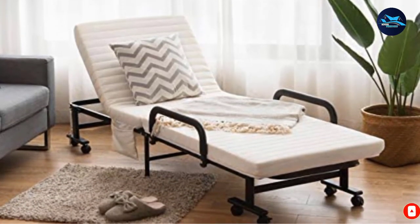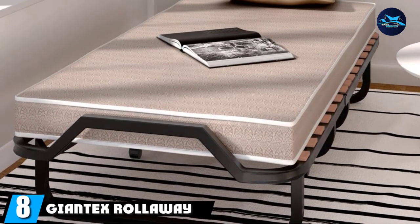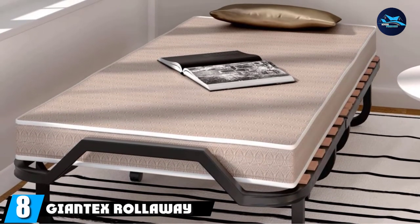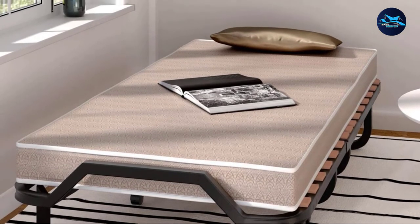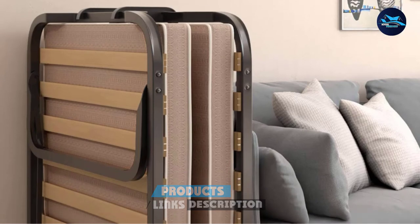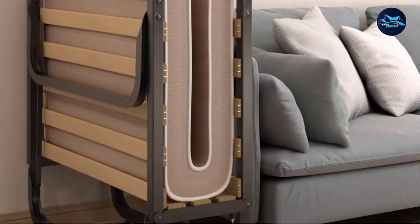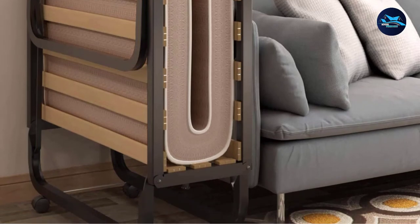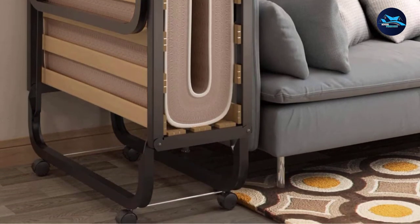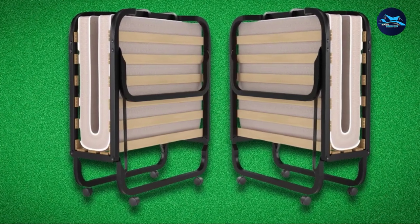The number 8 position is held by Giantex Rollaway Folding Bed with 4-inch mattress. With a sturdy frame welded from sturdy steel pipes and tightly connected by premium hardware, the metal bed frame is not easy to bend or deform, with a long service life. Besides, 15 wooden slats and heavy-duty legs provide powerful support, which can bear weights up to 265 pounds.